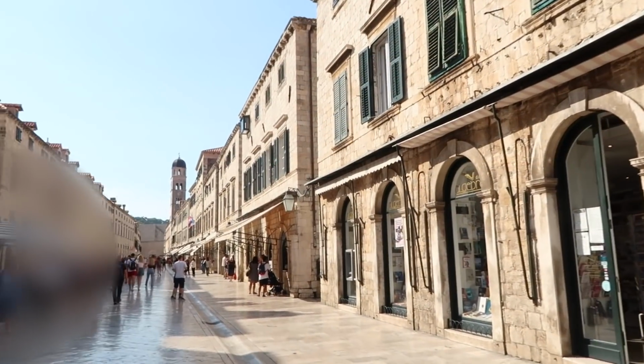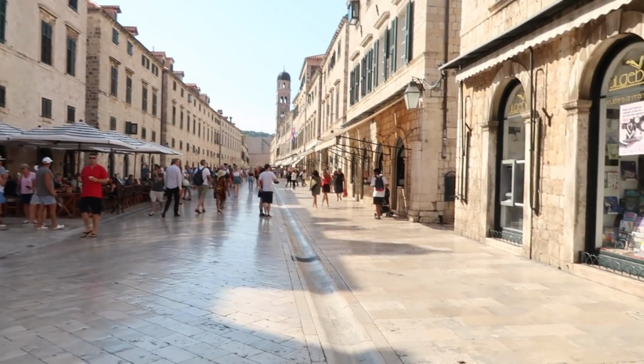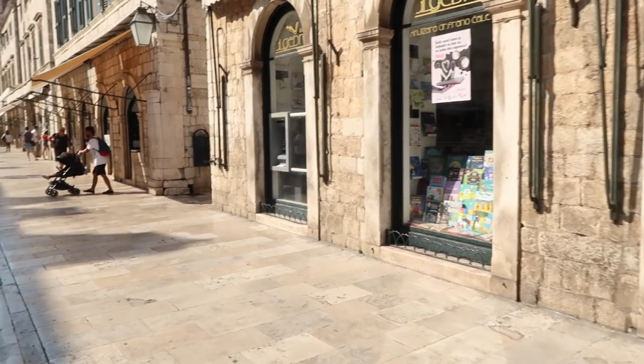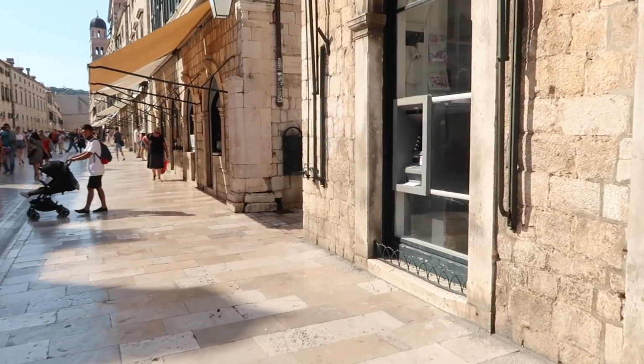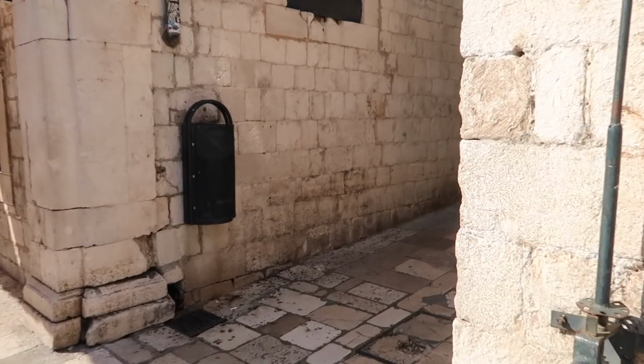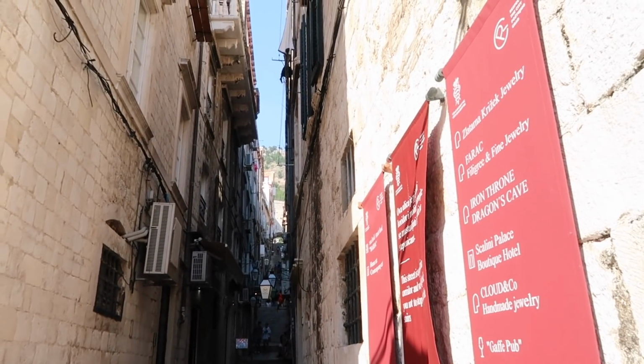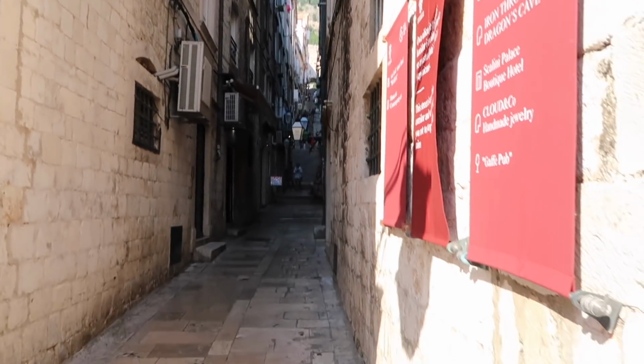This is the main street that I was telling you about. Can you see it's quite a lot wider than some of the side streets? There's probably more side streets than there are anything else. Can you see all the steps at the top? We did that the other day, and my god, it hurts.